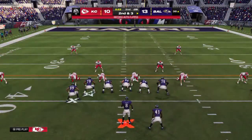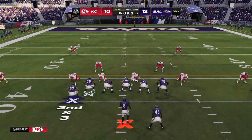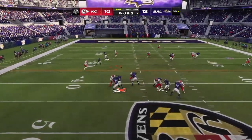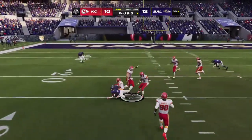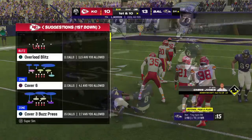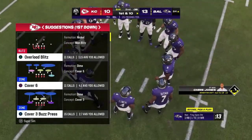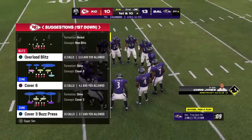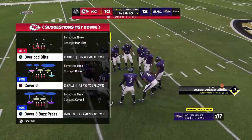From the 38 now, here's 2nd and 3. Now Jackson. He finds his man, complete. That's Flowers. And he'll be brought down with a first down as the tackle's made at the Chiefs' 24-yard line. That one goes for 13 yards, and it moves the sticks.